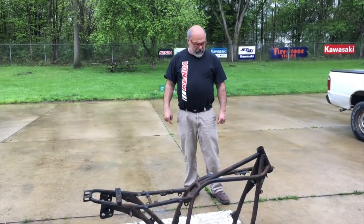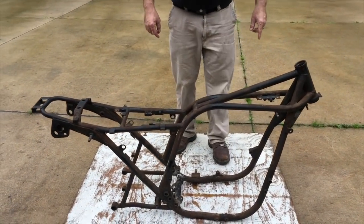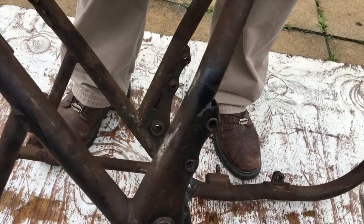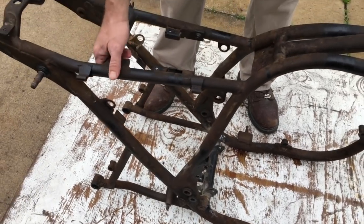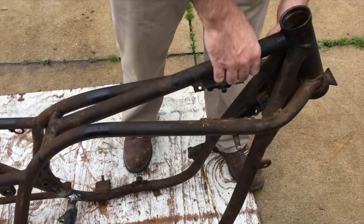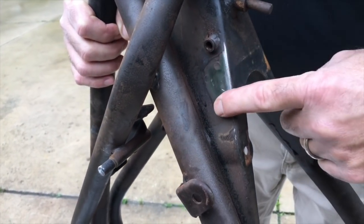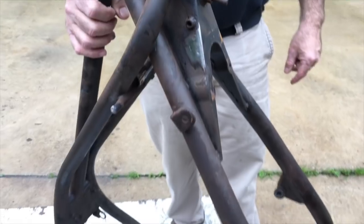Okay, here's our Kawasaki with a sidecar frame. As we showed earlier, we ground off this bracket here, made this nice. And then this is fixed right here, where the center stand goes. So that's looking pretty good. And this is all gonna be okay as is. We're just gonna let this roll, and we filled in this hole right here. So we're looking pretty good, and we'll have this back powder coated in no time.